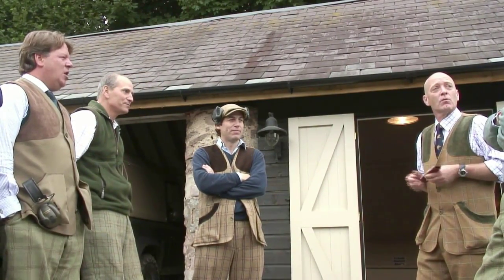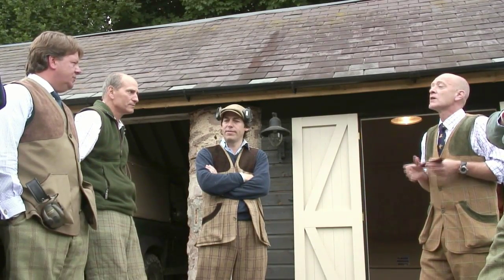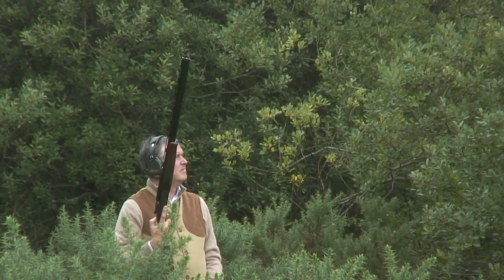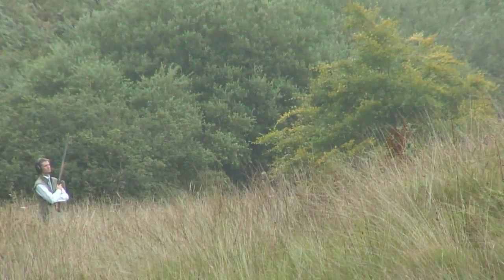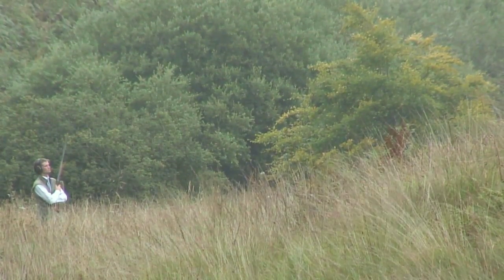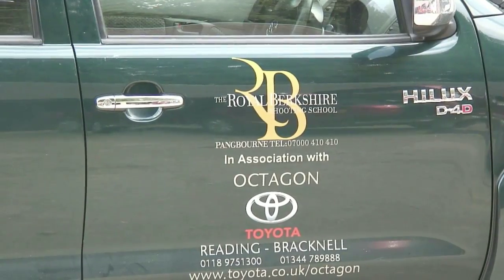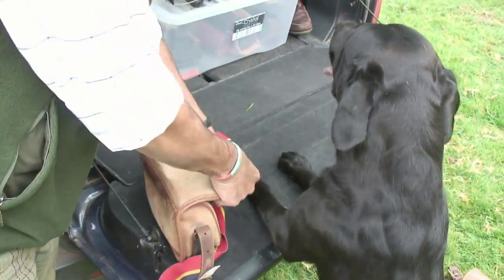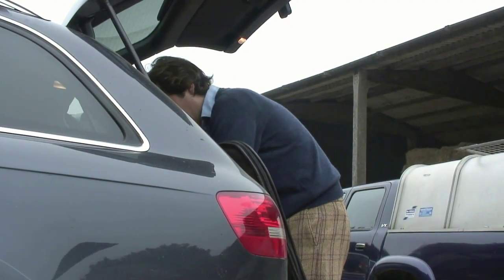But first, I've been on the most difficult partridge day of my life. Take a team of shooters who reckon they're pretty magnificent, then reduce them to rubble. How did Challacombe Shoot on Exmoor do that? Gamekeeper Rob Eggins put on a partridge day including shooters from the Royal Berkshire Shooting School and sporting agency Roxton's, but he made them use just 28-bore shotguns.